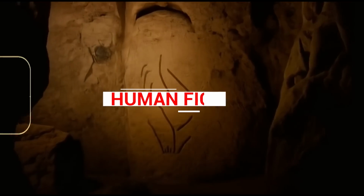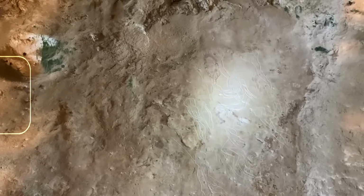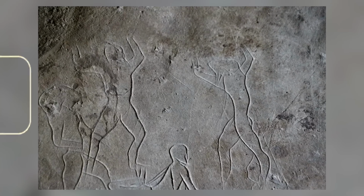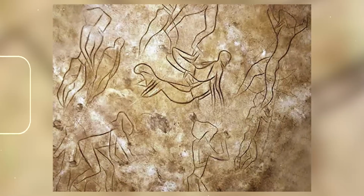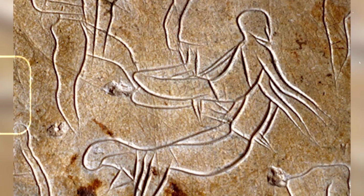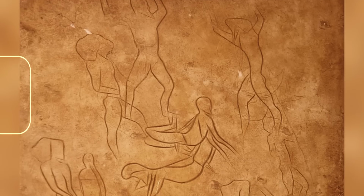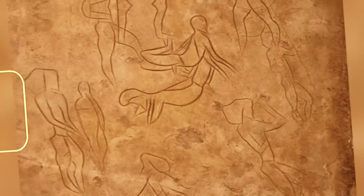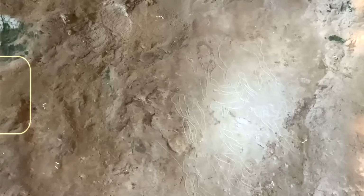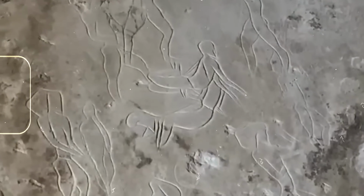5. Human figures. In Sicily's Grotta della Daura, you'll find some of the most interesting art from around 11,000 BCE. The cave has this amazing panel showing a group of people in what looks like a wild dance or acrobatic show, all surrounding two figures who seem to be set up for a sacrifice. What's really cool and a bit mysterious is the style of these engravings. There are 16 figures in all. Most of them are drawn in a simple way, without hands or feet, and some wear animal masks instead of heads. Among them, there are 10 men and 1 woman.